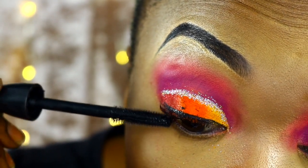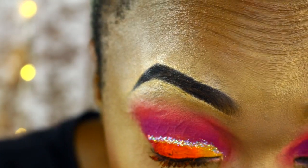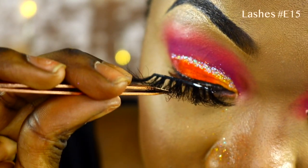This is literally behind the scenes. Okay, guys, this is behind the scenes of what goes down. When you see someone with bomb-ass makeup, know that they went through a lot just to get here.